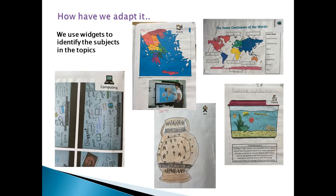So that's how our curriculum would look. I could send, if you wanted to see what a weekly timetable looks like. Okay, so how have we adapted our learning now to make sure that the dimensions meets our needs?